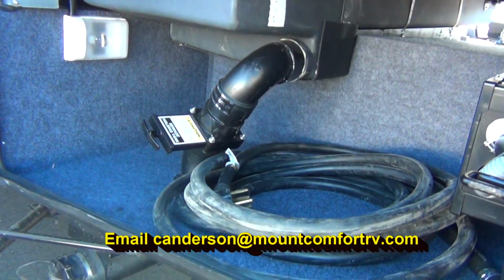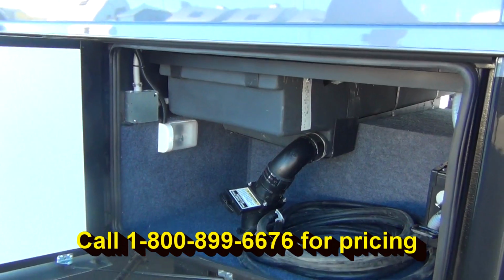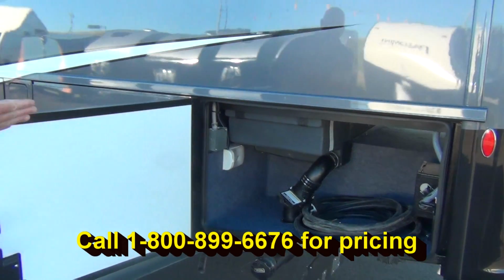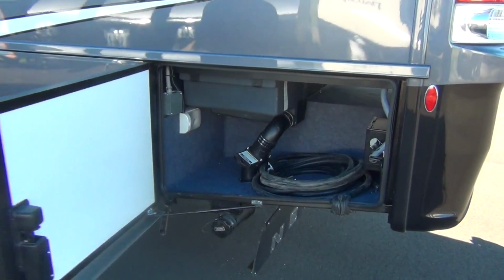Here's our 50 amp shore power cord, and one of the spots where you can terminate your black tank. So you can come right off of there to dump your black tank. Your knife valve, your gate valve there, is actually in the protected area, so it's not exposed to the elements.